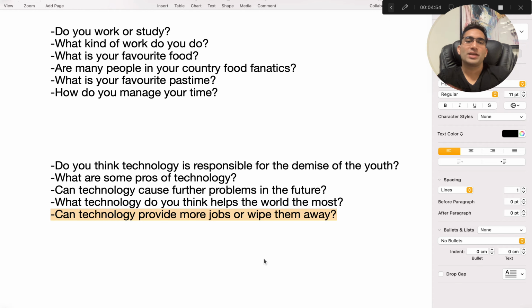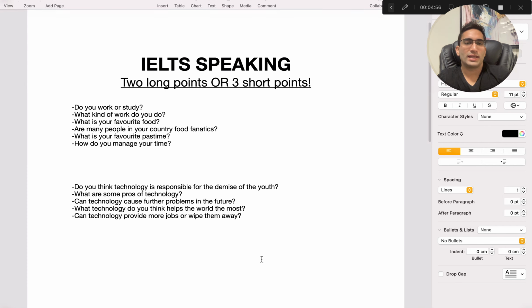Okay. Now, guys, you can do this every time. This works and gives you marks on task response and structure. I always find 2 points to be better, okay? I feel examiners would think the same way. Quality is always better than quantity. So if you can do 2 good points with more explanation, it is going to give you more points, in my opinion, from my experience.